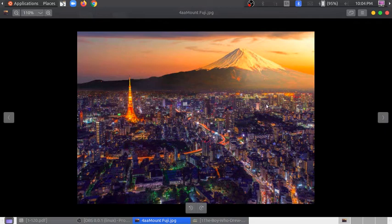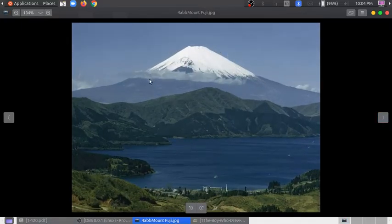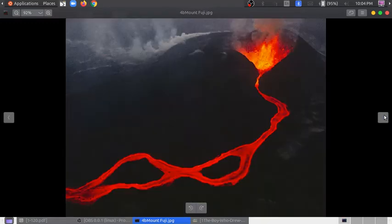Okay, so this is Tokyo City, the sky view. And this is Mount Fuji. Look. There is a lake near Mount Fuji. Can you see Mount Fuji, the volcano? Yes. Wow. This is a picture of Mount Fuji when it has erupted. This is lava flowing from the volcano, Mount Fuji. Okay.